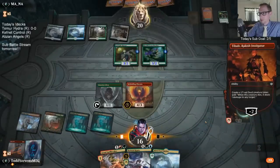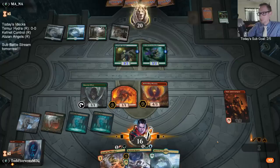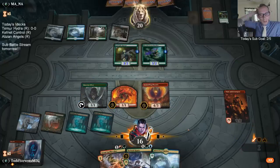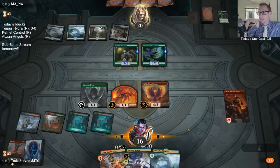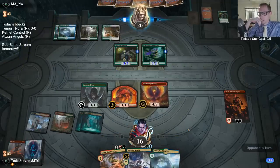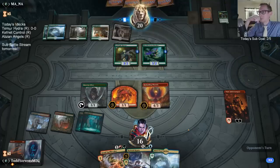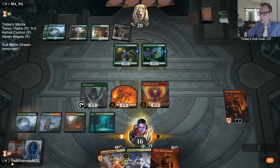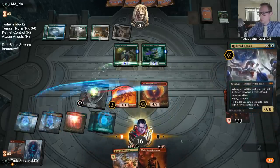Welcome to my symphony of pain. The more, the messier. So we'll have 4/4 Krasis next turn. Draw a couple.